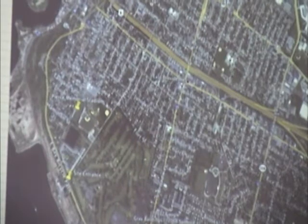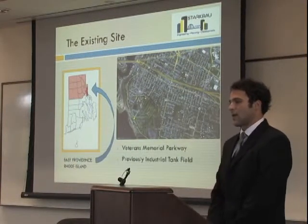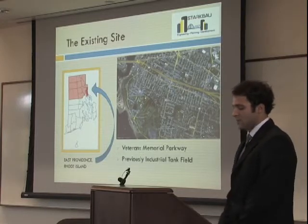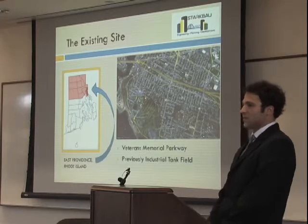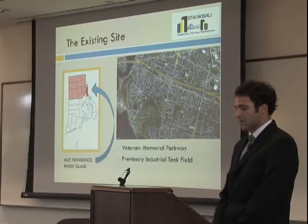The FEMA flood zone maps indicate that in the water, the site is a V zone, and on land, it's an A zone. This implies that the flood elevation is 16 feet per FEMA, and we have designed all buildings to an elevation of at least 18 feet to allow an additional factor of safety.